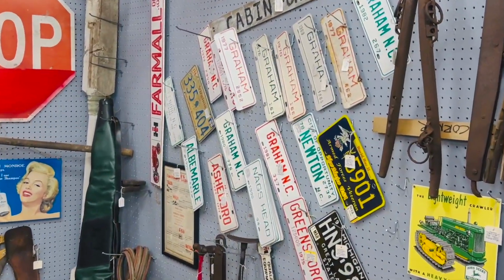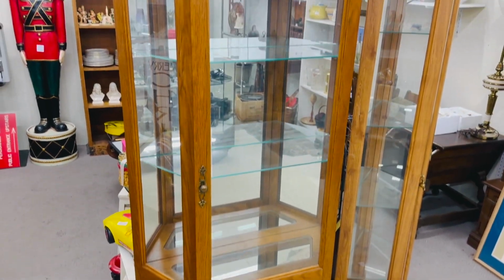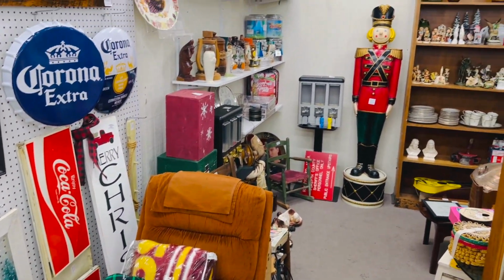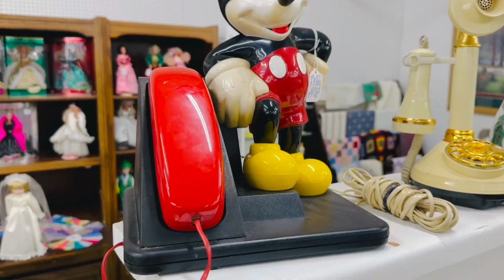And he also always has a thing for finding these old road signs and tags and stuff, which is kind of fun. And there's an old school, is that a curio cabinet? Does anyone have curio cabinets anymore? I don't think so. I don't think so either. I've never owned one as an adult.